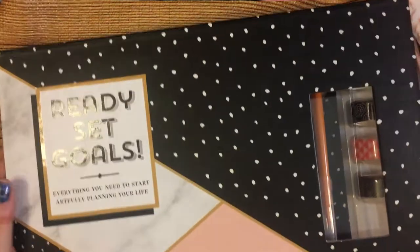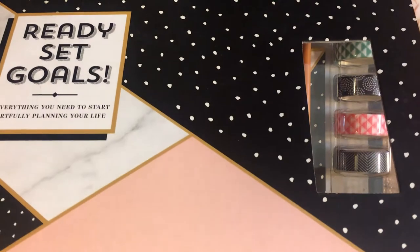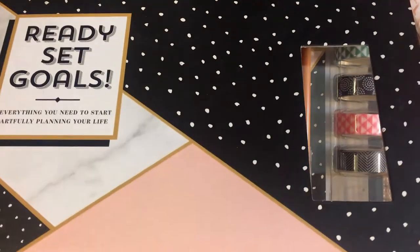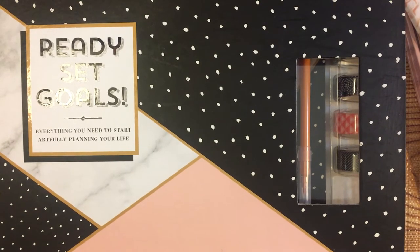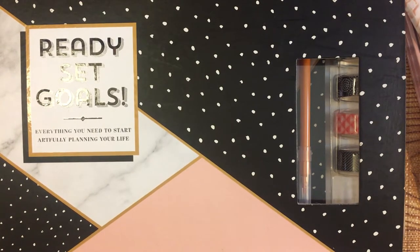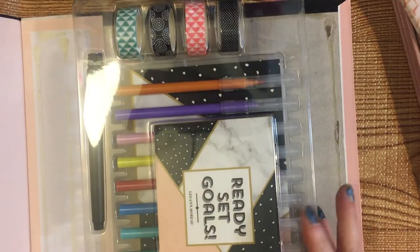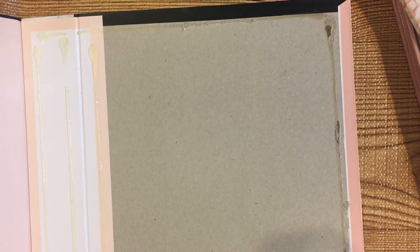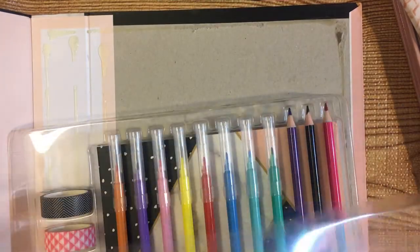Another item we got, it says Ready, Set, Goals. 112 page dotted line journal. That's what's missing. No, I think it's in the back. Oh. 4 rolls of washi tape. 4 sheets of stickers. 3 double-sided colored pencils. 8 markers and a fine tip pen. Everything you need to start an artful planning for your life. So you open it up and it's all a mess. Like, stuff's missing. There must have been something here. I don't know. Anyway, let's see if everything's here.